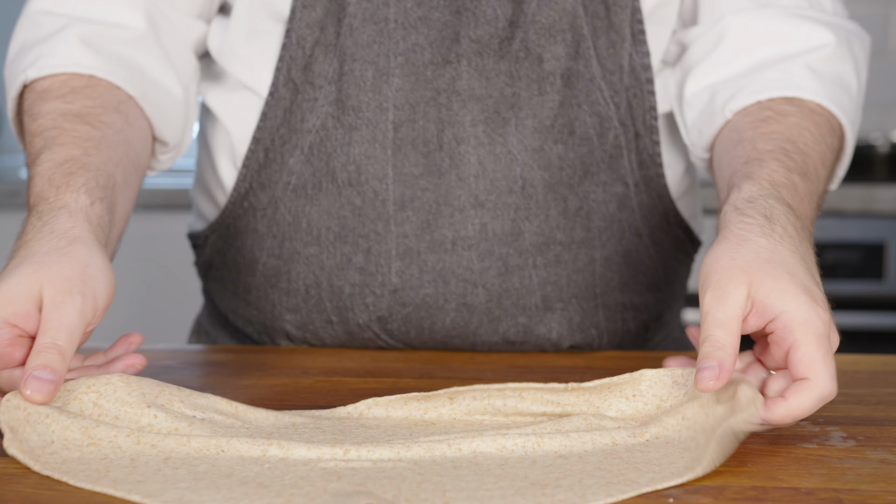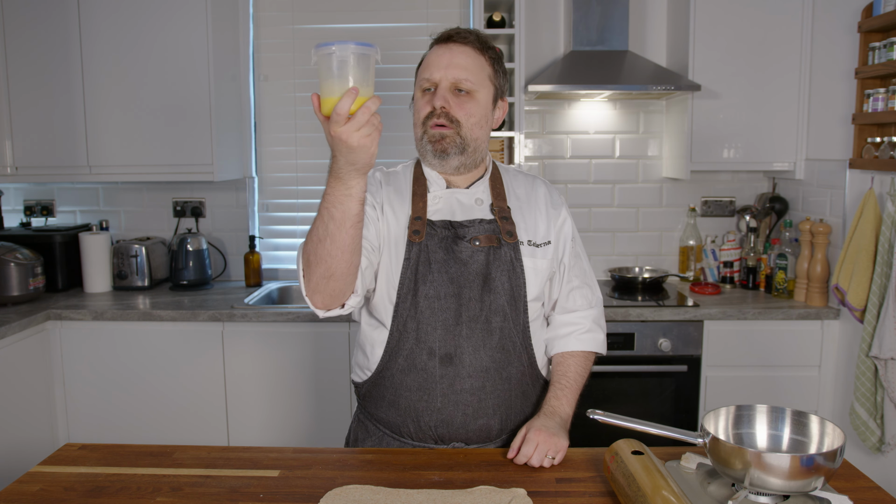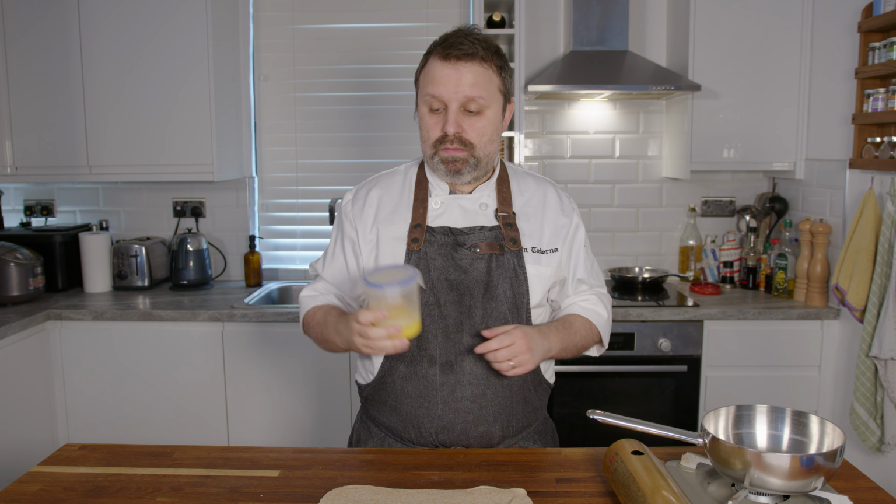Now, slather the dough with melted clarified butter. Hang on, aren't we making puff pastry? Shouldn't this be solid butter? Yes, clever clogs, we'll get to that. Just do this for now.